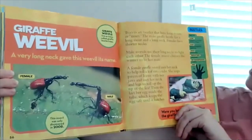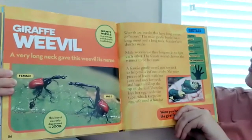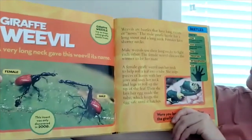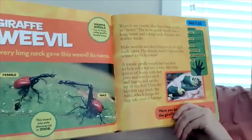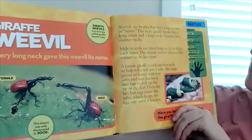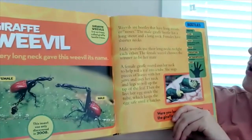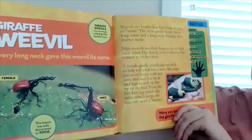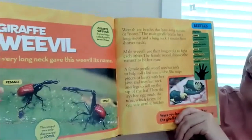Its home is in Madagascar, an island country in Africa. Its food? It eats the leaves of the giraffe beetle tree. It lays one egg at a time, and it has no known predators. It has a complete metamorphosis, and it is about the size of half of your finger.